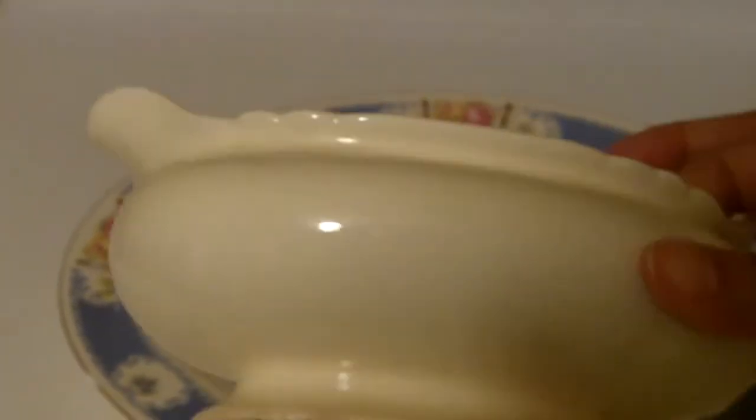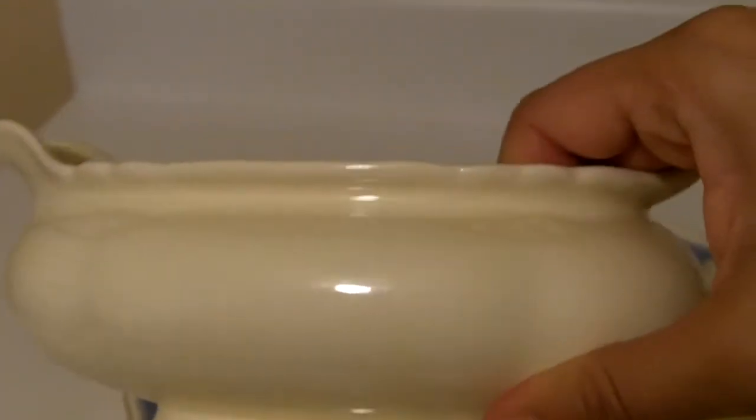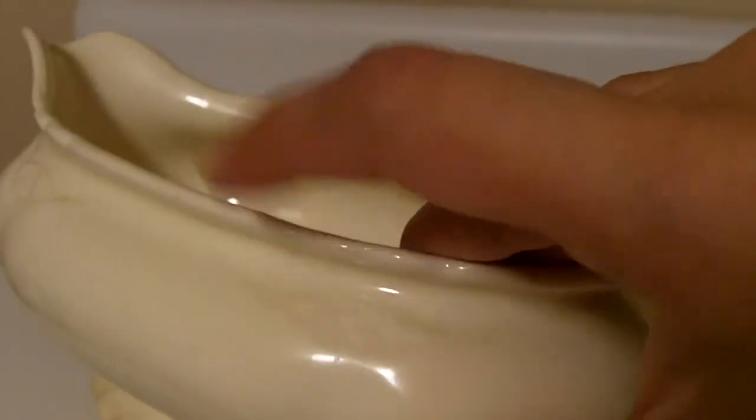Now as far as serving pieces go, let me show you this little gravy train. It's from Homer Laughlin. The pattern is Virginia Rose, and as you can see, there are little, how do you call this, textured or raised roses all around. I'm pretty sure this probably had some color to it, unless the piece was always just plain beige, but I don't think so. I'm sure there must have been some sort of color that has rubbed off, but I kind of like it that way.